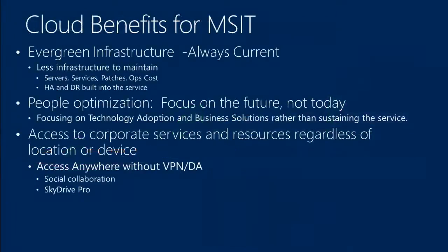So we talk about the benefits that MSIT gets out of this. The term evergreen infrastructure keeps coming up. Steve, aren't these everyone's benefits? These are everyone's benefits. But specifically, since we're talking about MSIT, yes. These are the benefits that really drove MSIT to look at the cloud as an answer to a lot of the business problems that they have today.